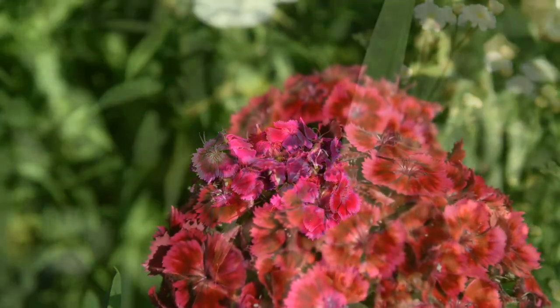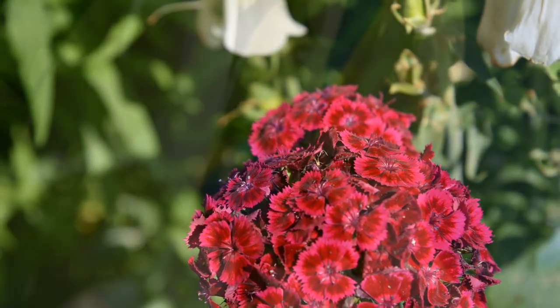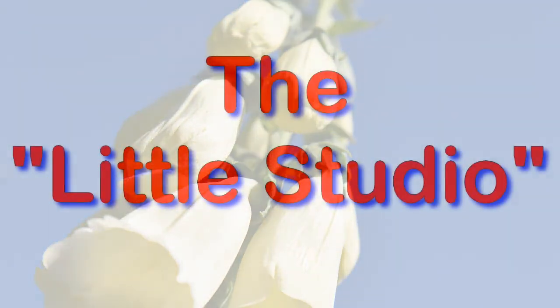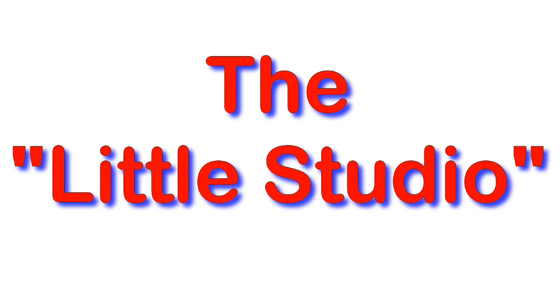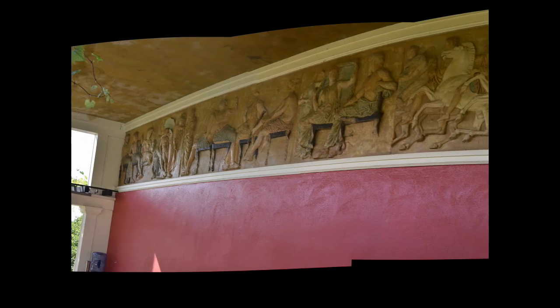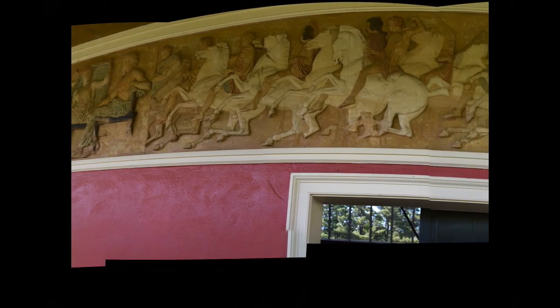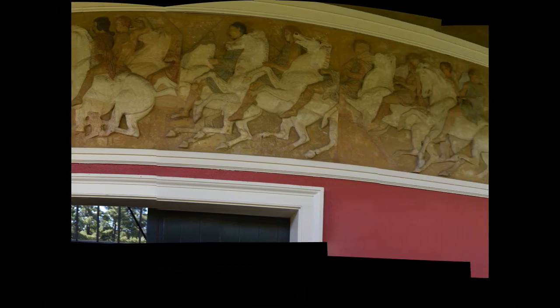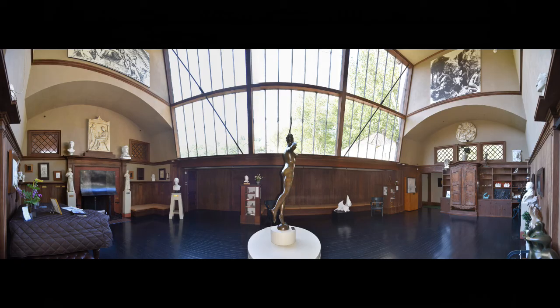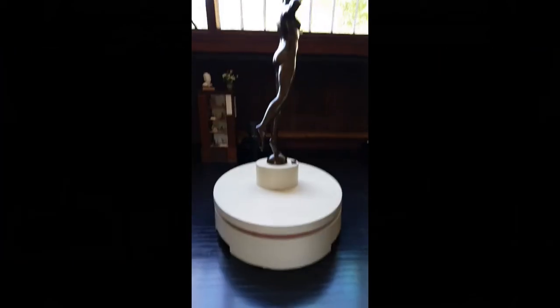Now, a while ago, I called it the small or the new or something like that studio. Well, its actual name is the Little Studio. So let's take a look inside there. And this is where he did most of his work when he was out here at the gardens. This is a Parthenon frieze at the top of the building. Very long. And this is inside the studio. Let's go to the video shot there.